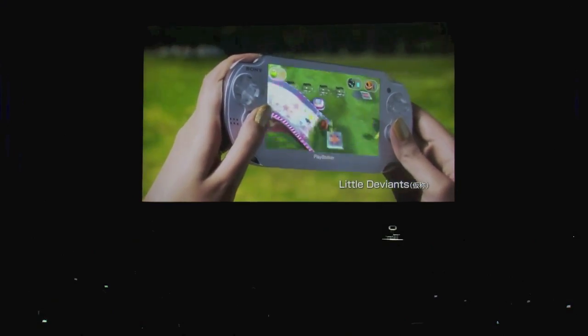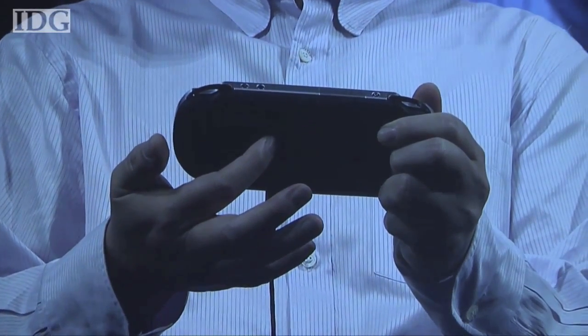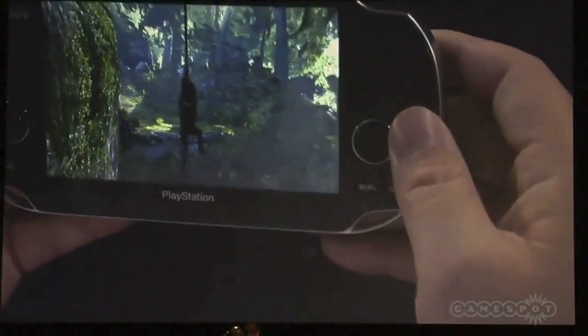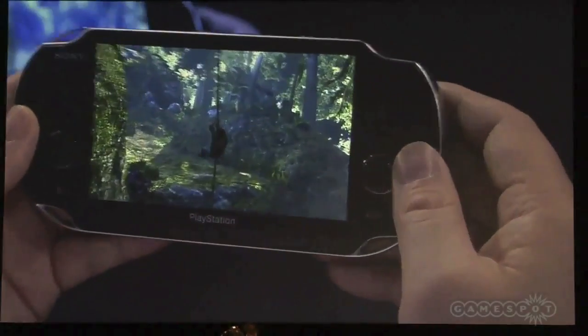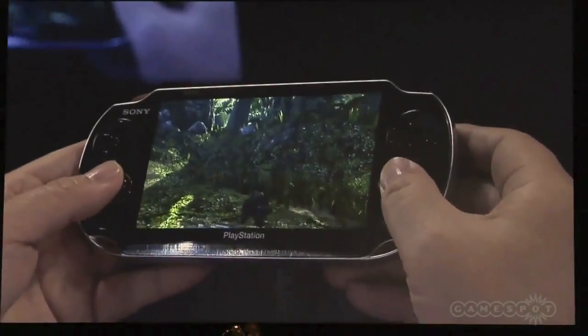Here we're going to see the gyroscope being used. This should be very familiar for iPod Touch and iPhone users. Here's an example of the back touchscreen being used in the middle of the screen to manipulate what's going on on the front screen. This is us seeing the gyroscope and the motion sensor built into the device being used, and as you tilt back and forth, Nathan Drake swings on the vine back and forth for you.